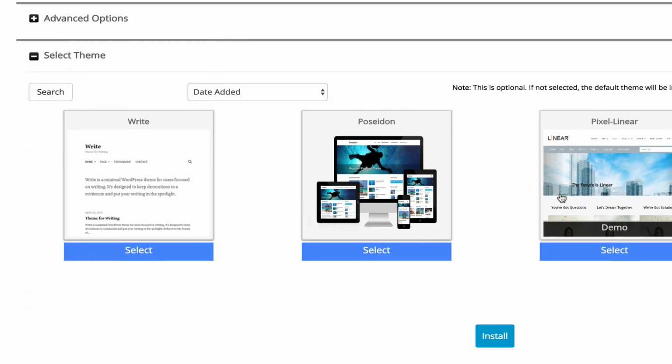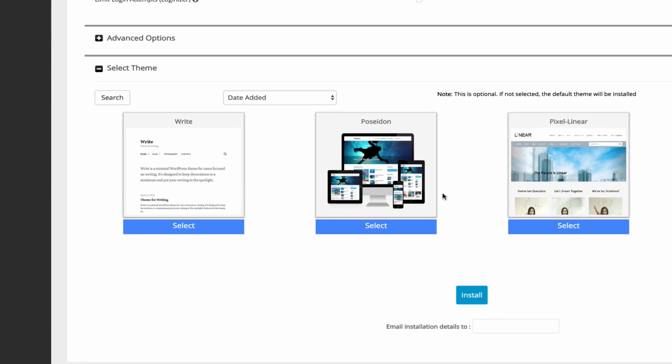Next, you'll see there are some pre-installed themes that you can choose. We're actually not going to need these, because the plugin I'm going to show you comes with its own theme. So you don't have to worry about that. You're not going to need it.